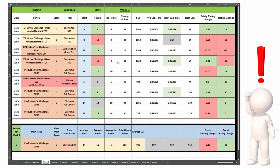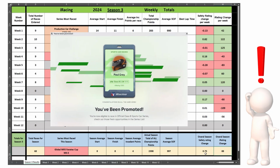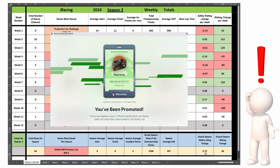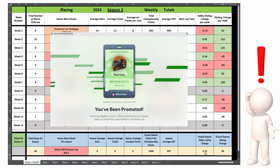That is the good thing about these sheets. It kind of teaches you what you should and shouldn't be doing in the overall scheme of focusing on cars and tracks. So as I say, here is the full 12 weeks. And although I only got 0.75, it was enough to give me a B class promotion for season 4. I don't know how I'm a B class driver. I don't think I should be, but it is what it is.